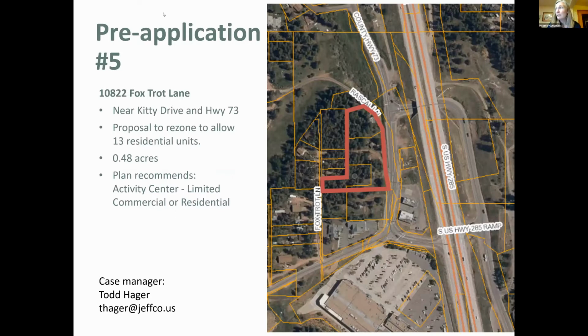So the first pre-application that I wanted to talk to you about is on Foxtrot Lane. So here is Highway 285. There's the interchange with Highway 73 and Kitty Drive. And this is about a half an acre, and it's proposed to be rezoned to allow for 13 residential units. The plan recommends limited commercial or residential, and this is in the Conifer Activity Center.